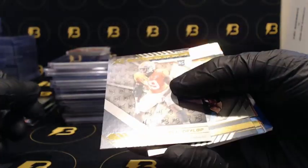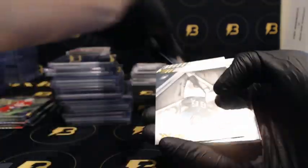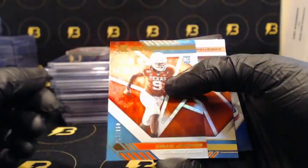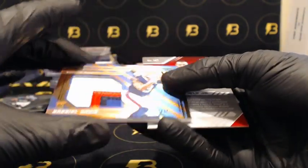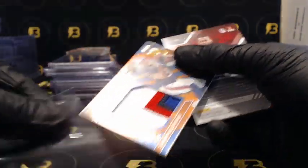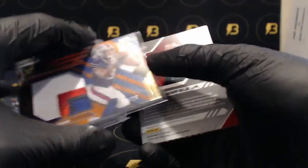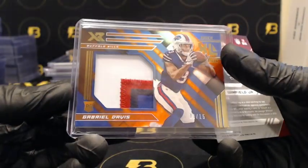We got Taylor for the Seahawks. We got Ertz and McCaffrey. We got Johnson for the Jaguars. And we got McCaffrey for the Panthers to 249. And Gabriel Davis, very nice four-color patch out of 15 going out to the Bills. Nice hit.